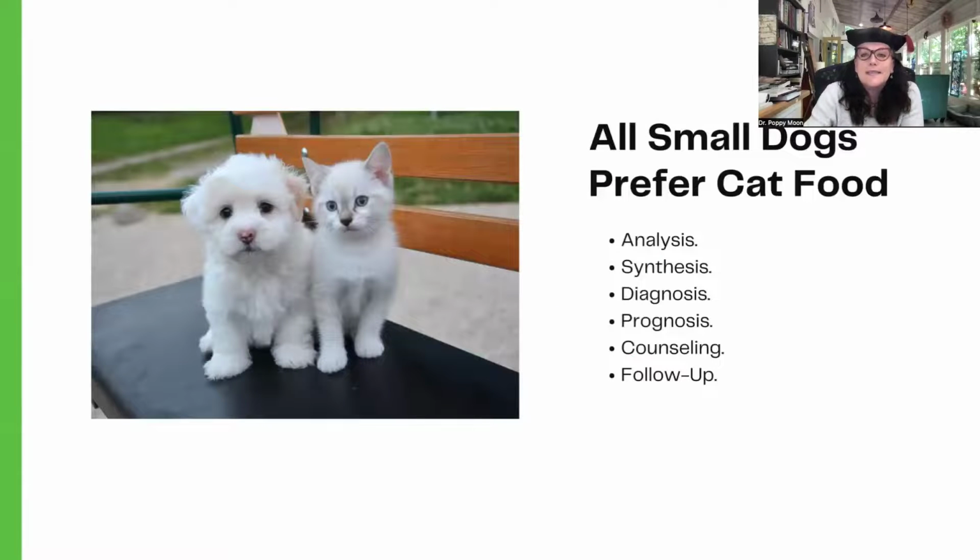You might want to write this down somewhere. Our good friend, Mr. Williamson, expanded Parsons' theory to 6 steps. These steps have a little mnemonic, and it's called All Small Dogs Prefer Cat Food. There are 6 steps: analysis, synthesis, diagnosis, prognosis, counseling, and following up. I'll go through what those might look like.